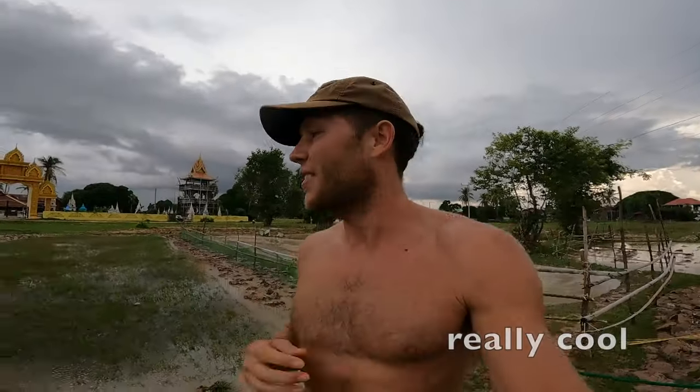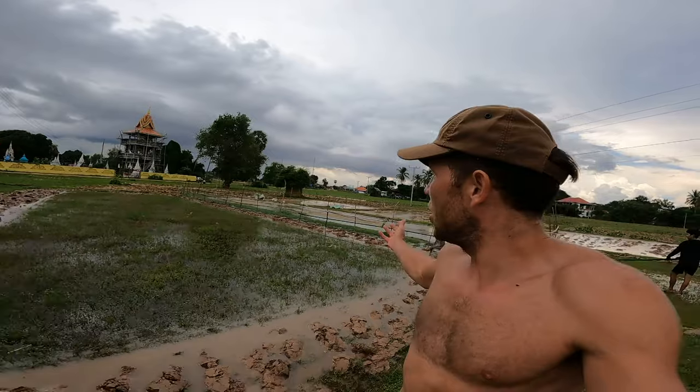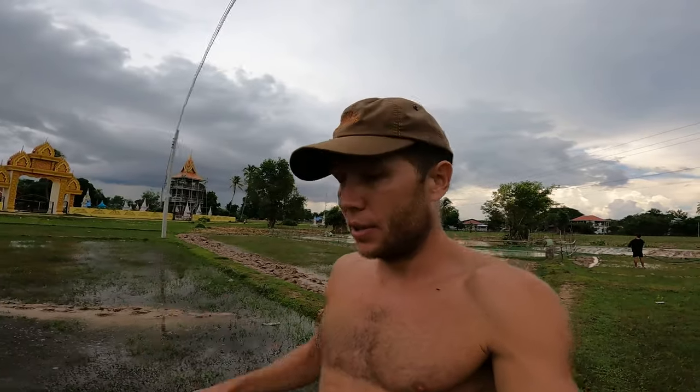That's pretty cool. That's amazing. 77 years old, still strong, building the fence around the rice so the cows don't come eat stuff, the animals don't come eat it when it starts growing.